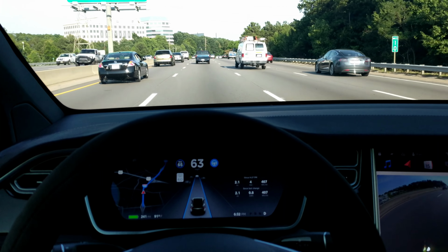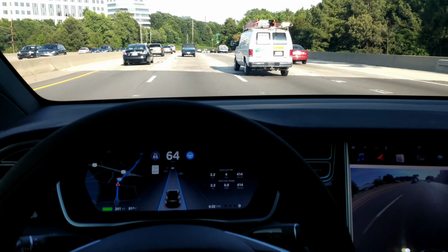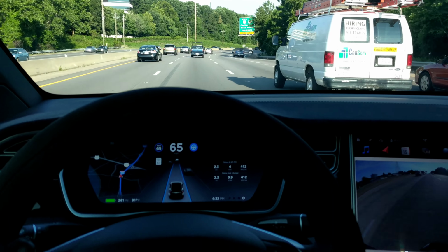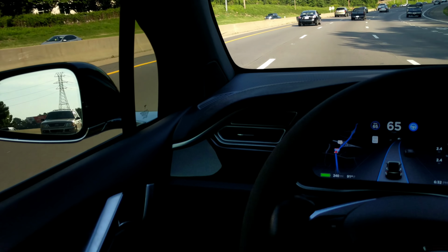Okay, we're using the AutoPilot, the latest version, around the Raleigh Beltline during rush hour. Well, it's 6:30 on a Friday evening. There's a lot of cars, so we'll see how it does. This is 2018.21.9.